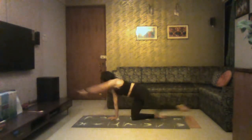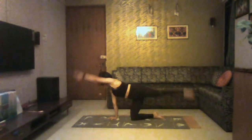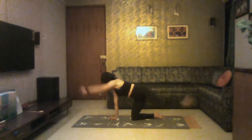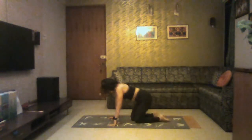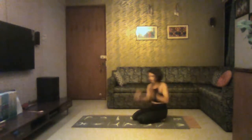1, 2, 3, 4, 5, 6, 7, 8, 9 and 10. It's an excellent exercise for the glutes as well as your abdominal area.